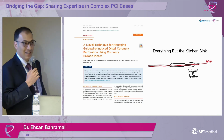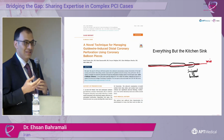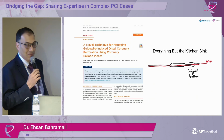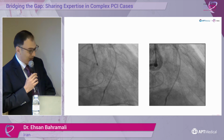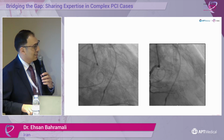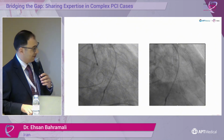It's pretty fast. You don't have to look for clots or fat to embolize, or you don't need coils. Somehow, it sometimes works. It's for the lazy people. You know, in Shiraz, people are famous for being lazy, and it's the method of treating perforation for lazy people.